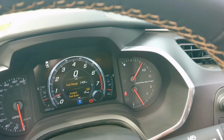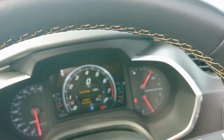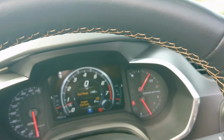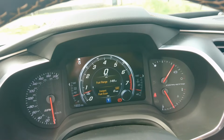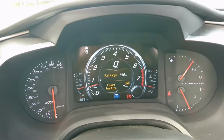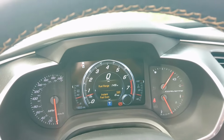Yeah, fuel economy, and we've got oil there as well. No, sorry, that's not oil, that's just an interruptor. I'd expect more kind of things, and you do get them. There's the oil pressure gauge and the oil temperature gauge. There they are. Sorry, I was being stupid there.